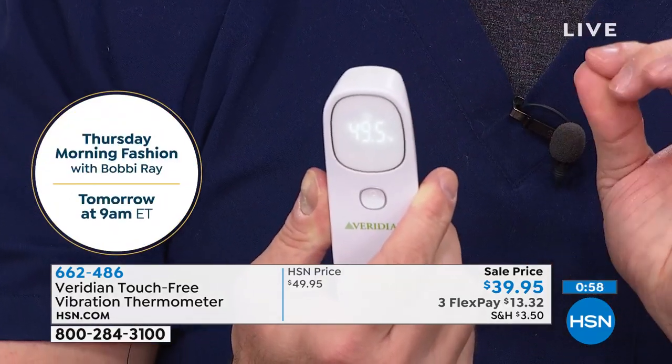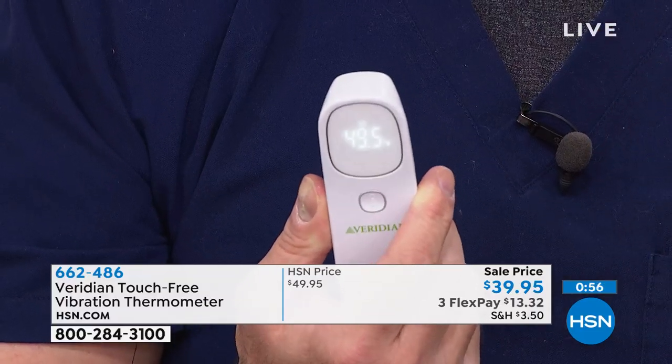You can also change this from Fahrenheit to Celsius. So if you live in the Celsius world, you could take your temperature readings there. And again, 32 readings that this is gonna store in memory. So you never have to write anything down and bring it to the doctor if you're keeping track of those readings. You have them all stored in this device.